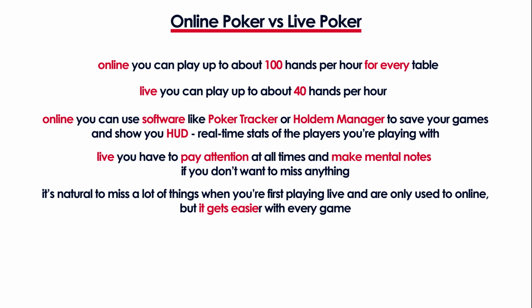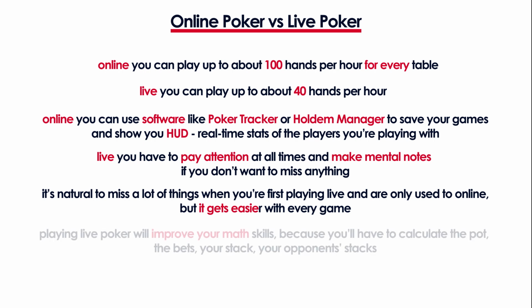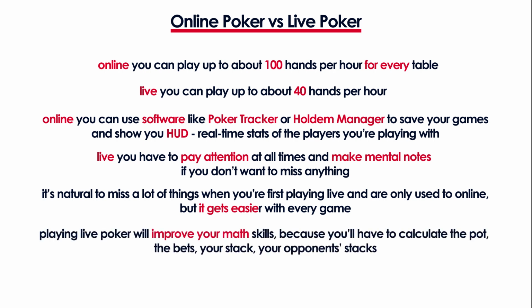One big advantage you'll get from playing live is that you'll improve your math skills, because you have to calculate the pot and how much you're gonna bet. You won't see a number next to your opponent's stacks, so you'll have to be able to roughly estimate it just by looking at it, or simply ask your opponents. You also have to be aware of the size of your stack.